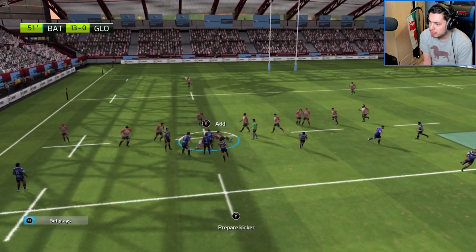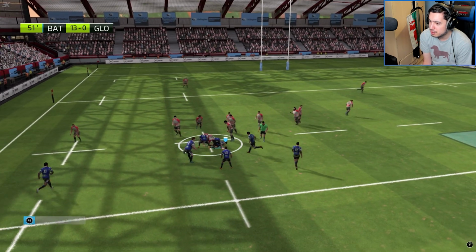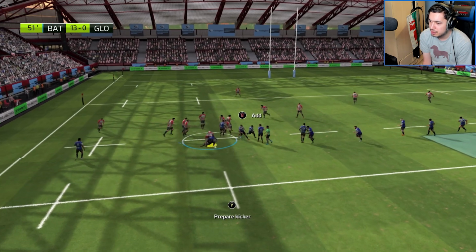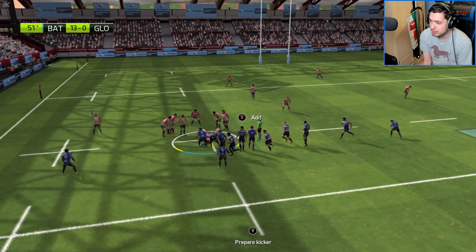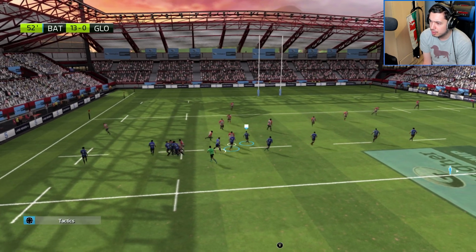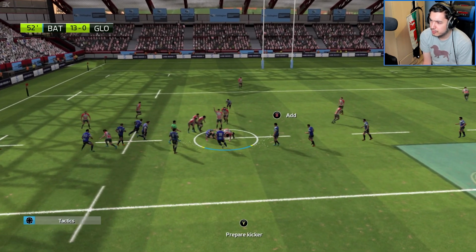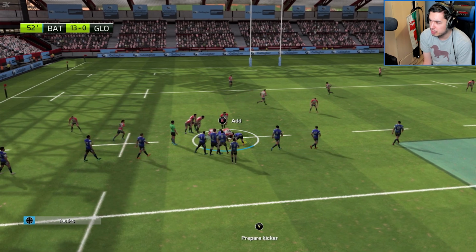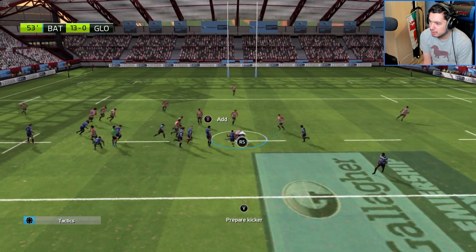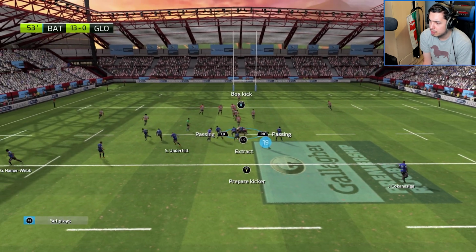They pile into the ruck. Pushing forward again. Excellent defence, and they've lost it. Oh, no, they've got the ball back. Gloucester should have a ruck. Good tackle back though. Gloucester managing to keep the ball. A ruck's formed. Good blocking of the pass. They took the ball in and lost it again. Bath win the ball back.